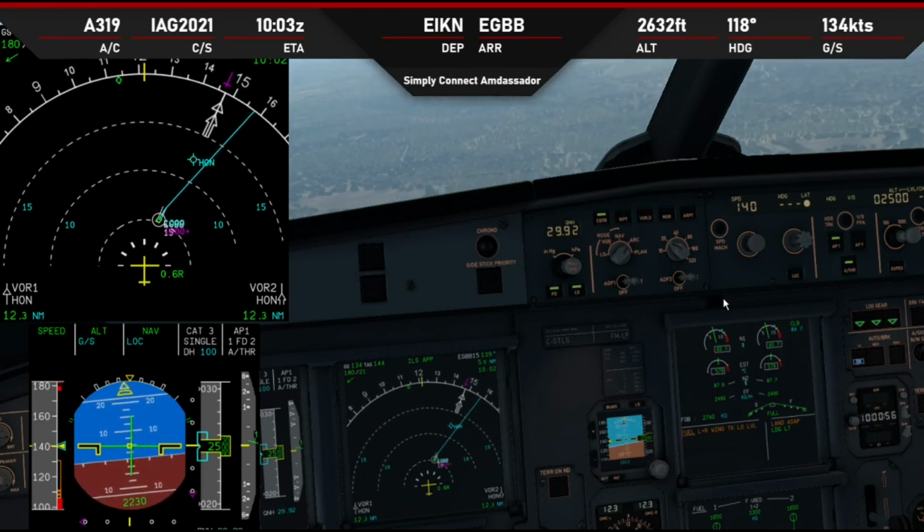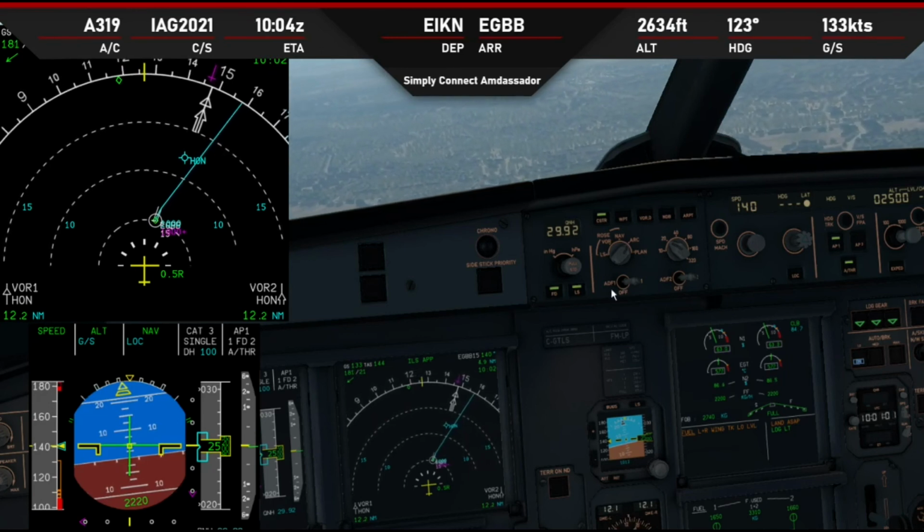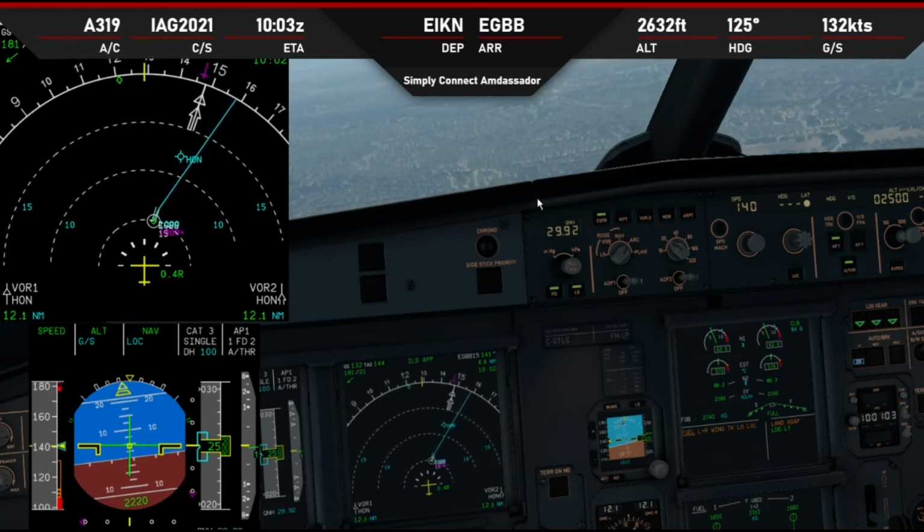KLM 1001, Delta 3, ready. KLM 1001, information, QNH 1009, contact 118.05. 118.05, stand up, 101.